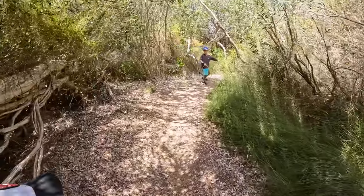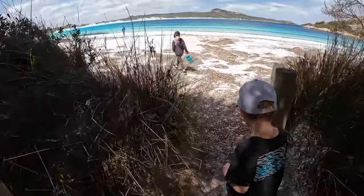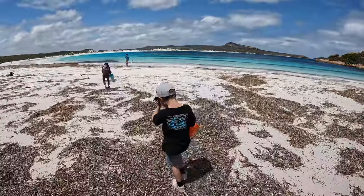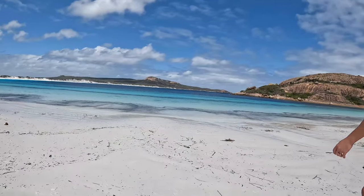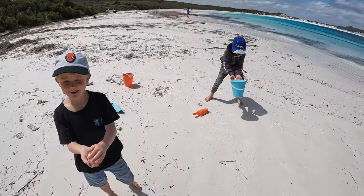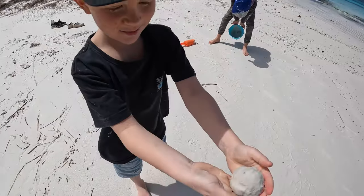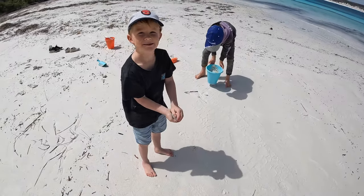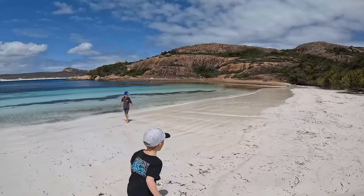Wow, this is pretty. I see the beach! Whoa, it's such beautiful. Look how beautiful the beach is. Wow. So beautiful. Mum, looks like a snowball. It does look like a snowball. Okay, bucket flip. No. Second try. Wait, Mum. I need to land. Oh, yay! Landed it. This just doesn't even look real.